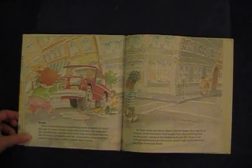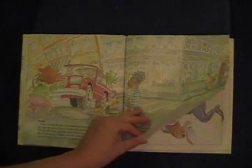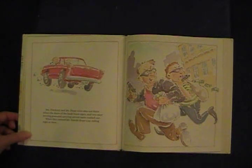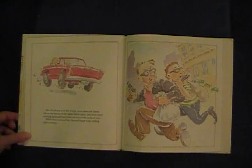So they were not there when Charlie began showing Cecil Cooper what his father had taught him about driving, and accidentally released the brakes and sent Mr. Hope's car rolling backwards into the street, aimed right at the doors of the First National Bank. Miss Picnicky and Mr. Hope were also not there when the doors of the bank burst open and two men waving guns and carrying canvas sacks rushed out.